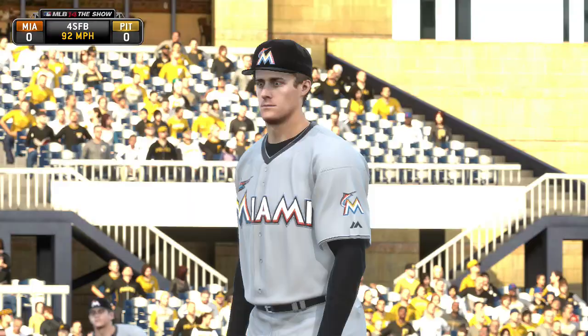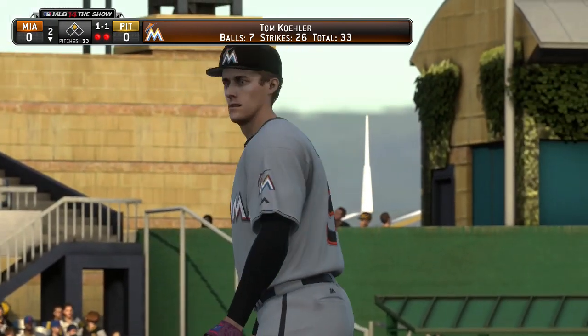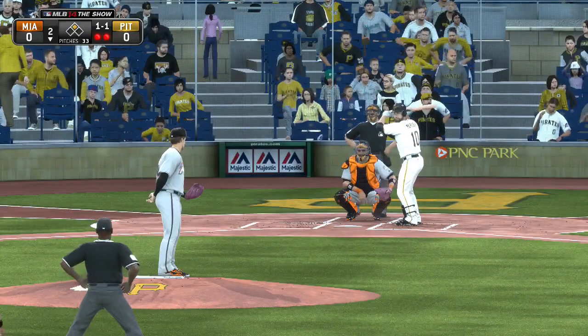Crowds him a bit with a fastball there, and it's 1-1. You get a good look right there. Already 33 pitches now through an inning and 2/3. That's an awfully high number this early.